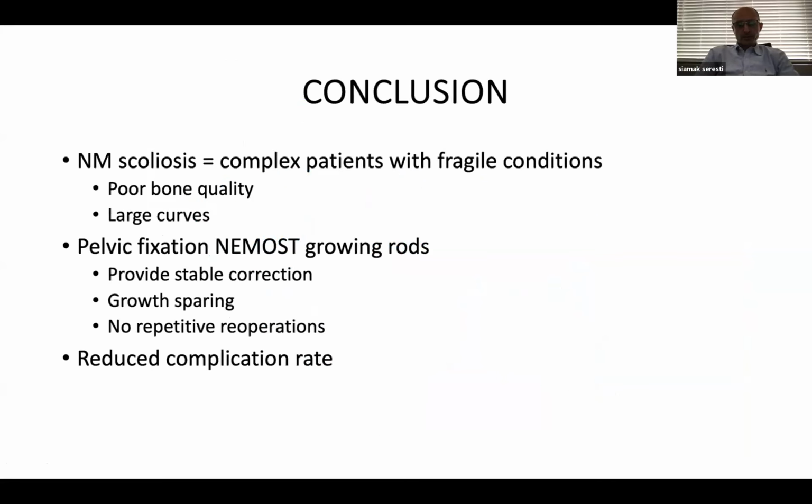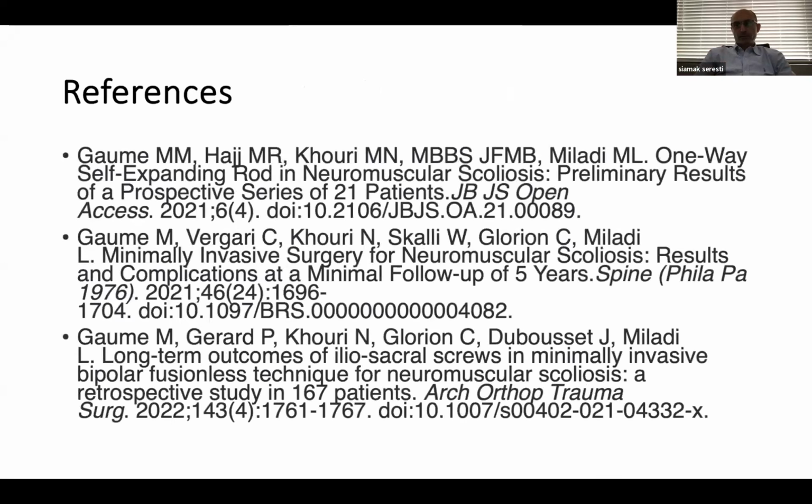In my opinion, in conclusion, this is another technique that I've been learning and went through in my fellowship. So far, it's been very, very rewarding for me. The main difference in this technique to others would be the simplicity, being minimally invasive, less blood loss, and also I use a very strong pelvic fixation construct that does not have any major complication related to length of the surgery or difficulty putting the instrument in. And at the same time, it allows the growth without the other complications we have had to deal with so far. Okay. Thank you very much. I'm happy to answer any questions if there are any.